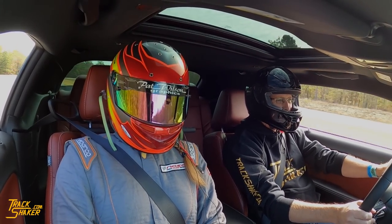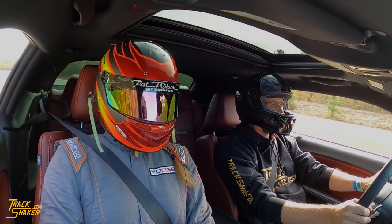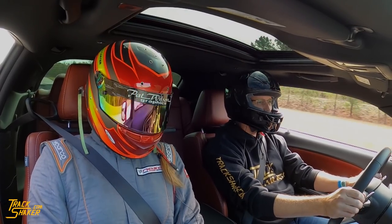Before your event, check the weather forecast to see what to expect from your track day. You're going to be running at high speeds with your windows down on the track. It'll be very windy in your car, and you'll want to be comfortable in whatever temperature you'll experience.